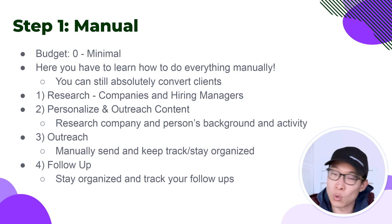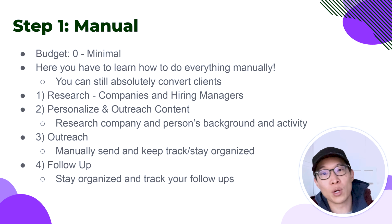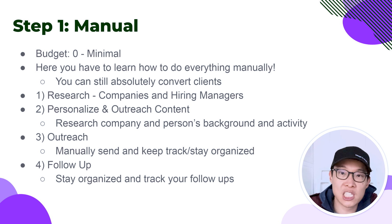Whether it's emails or messaging or cold calling, it's all really the same thing. You have to really track when you've done it, who you talked to, what the results were, what the follow-up actions are, what your next actions are when it comes to the follow-ups, rinse and repeat with every single touch point.